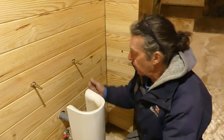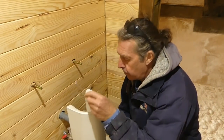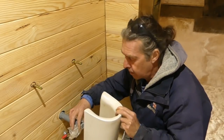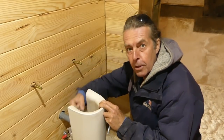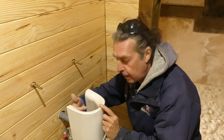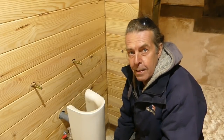Right, so there we are. Our fixings for our sink, pretty solid then. What I'm going to do, I'm going to fix the trap onto my pipe first, because I can remember I can lower it down, then put the sink in, then I'm just going to have to screw it up inside here onto the sink itself. So let's see if we can get our sink fitted.